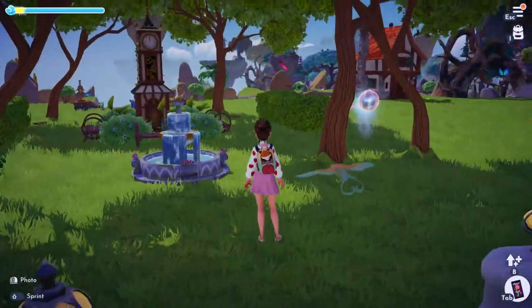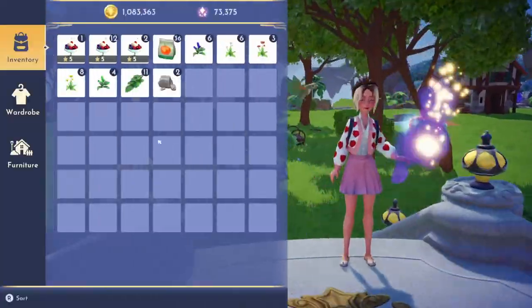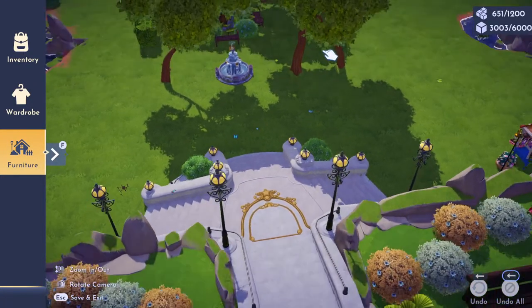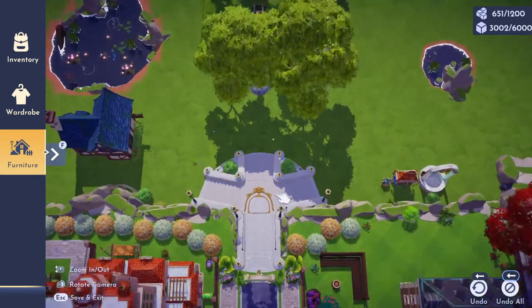Okay, we gotta do something. Ooh, I have two trees right there. I didn't even notice. Look at that. I accidentally put two trees right there. We need to put some bushes and stuff around the bottom of the trees because they're just looking very out of place.